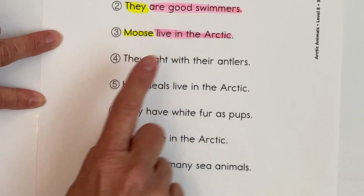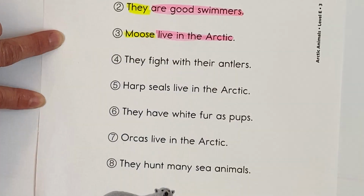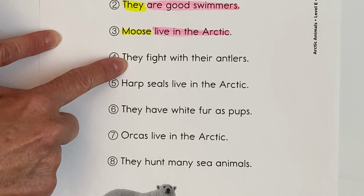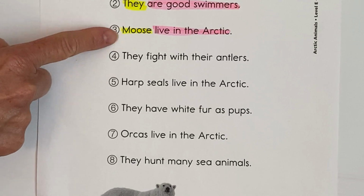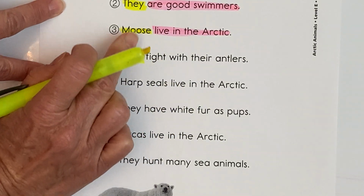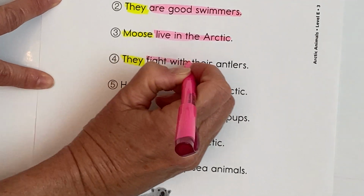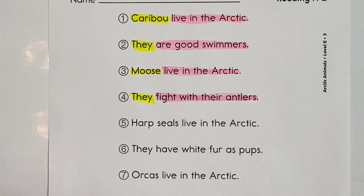Moose live in the Arctic. Number 4. They fight with their antlers. So there's that pronoun they. And what do? They fight with their antlers. So what is the naming part? Who is the sentence, or what is the sentence about? They. That's right. And they is the pronoun that stands for the word moose. And then we're going to highlight fight with their antlers in the other color to remind us that that is the telling part.